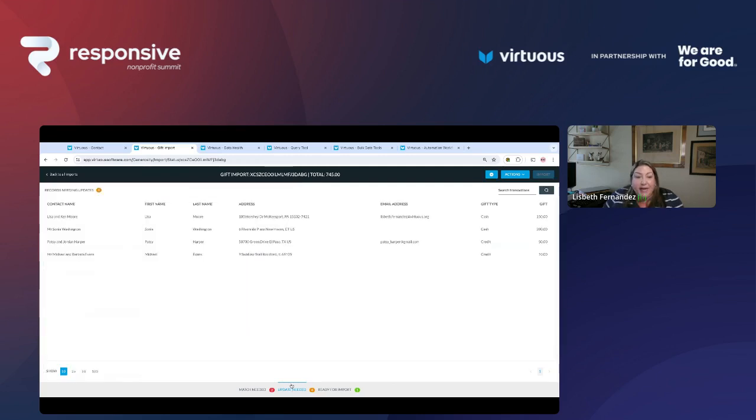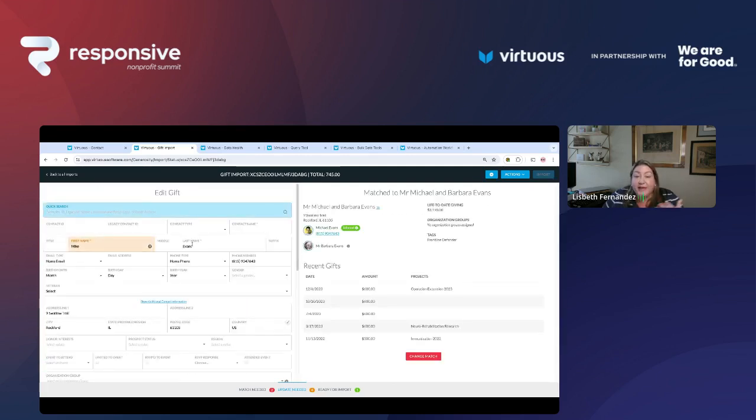A couple other examples is that it'll also look for things like name variations, right? Maybe in this case, when Michael Evans was signing up, or making that new gift, he entered his name there as Mike, right? So instead of creating that duplicate just because he used his nickname, we could also find that match for him, right? Because we're searching across all those different data points, being able to match across his address, his phone number, but essentially allowing you to catch that change and add it to the record without creating those duplicates for you.